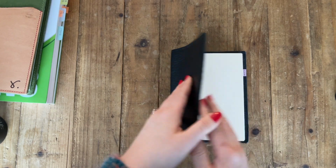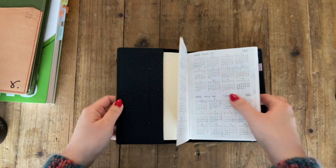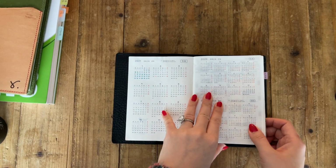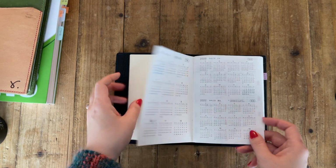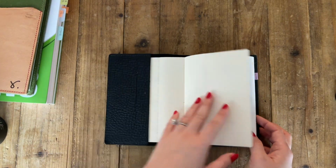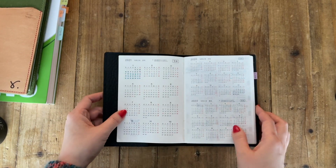And lastly, I want to just quickly show you guys my reading journal. This is my favorite little thing ever. That's a big statement actually, but I really, really love this journal. I've done a video just on my reading journal, so if you're interested, you can go watch that. But I'll quickly go through how I've used it so far.